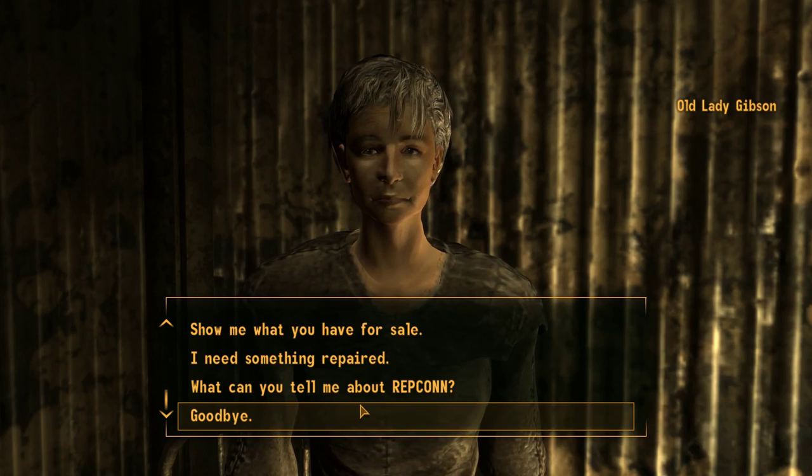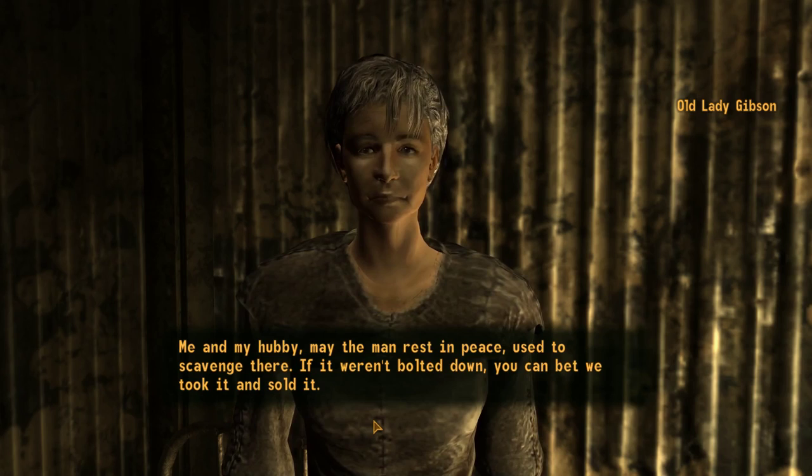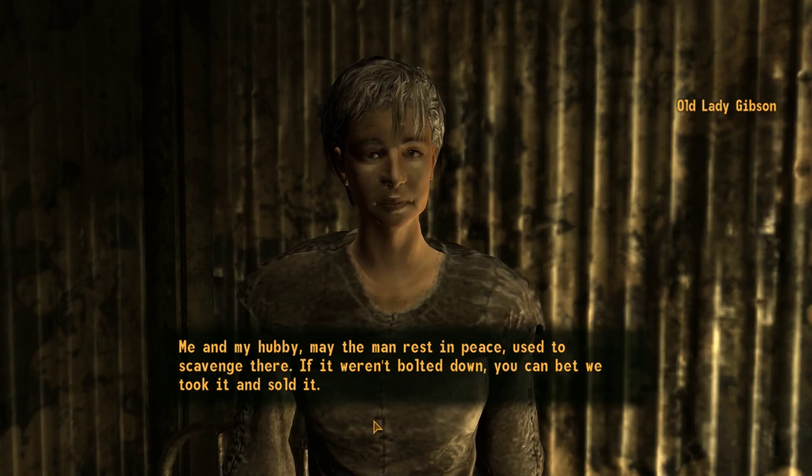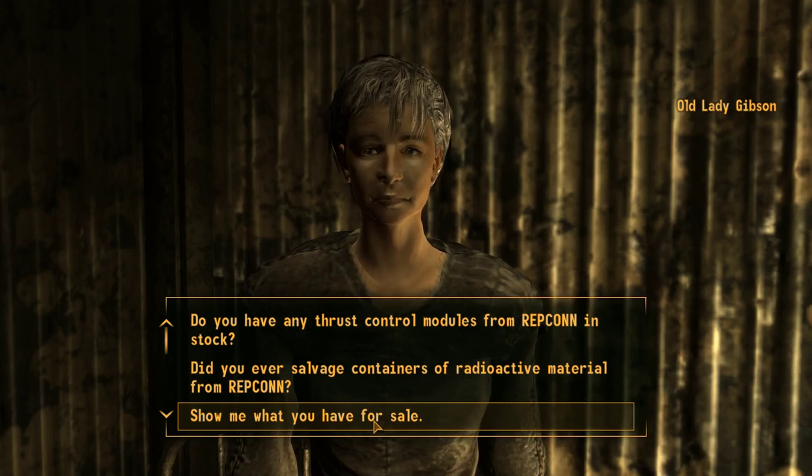What can you tell me about Repcon? Sometimes it seems like I spent the better portion of my youth in that old wreck of a building. Me and my hubby, may the man rest in peace, used to scavenge there. If it weren't bolted down, you can bet we took it and sold it. A lot of the scrap you see around here is from Repcon. Even my favorite chair. Well, that's nice. I'm glad you have a favorite chair. That's such an accomplishment these days.